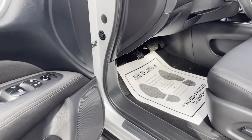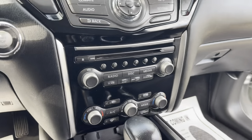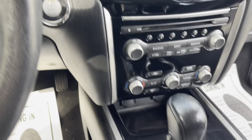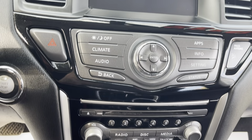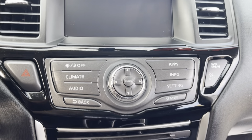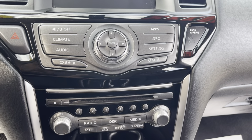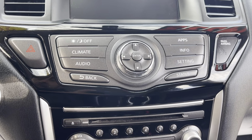And going on inside here, guys, nice and clean inside here. Nice trimmed up here. Nice little shiny black trim, like I said. Got your four-wheel drive shifting right here in the middle for you guys. Nice display here. Looks like you've got apps in here. You've got your climate control all right here in the middle for you. You got your disc player, which isn't in the newer vehicles. So if you're looking for something that's got the disc still, there you go.